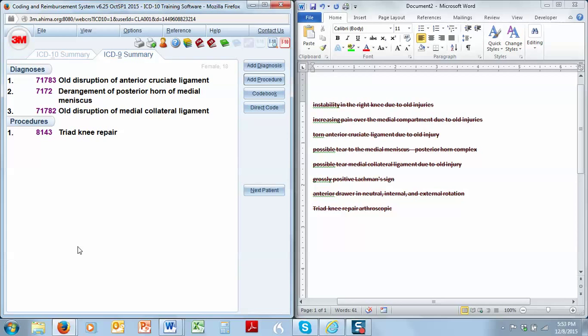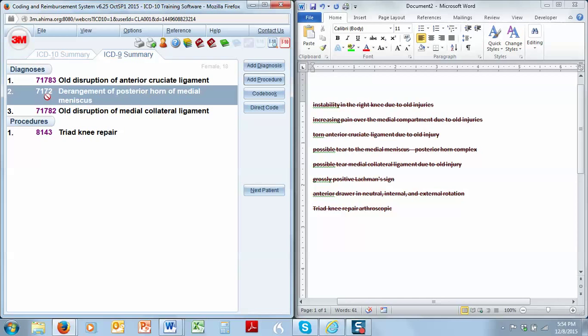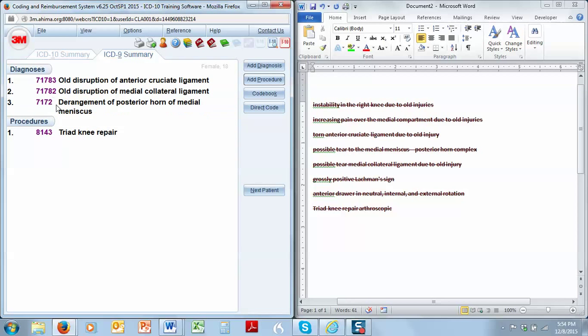I would not put the derangement of the medial meniscus first. In fact, I would probably move this down here because this is something that can happen along with these two things in this instance. So that's what you should look like. Okay, we've covered it all. So just break it down. Don't be afraid of it.